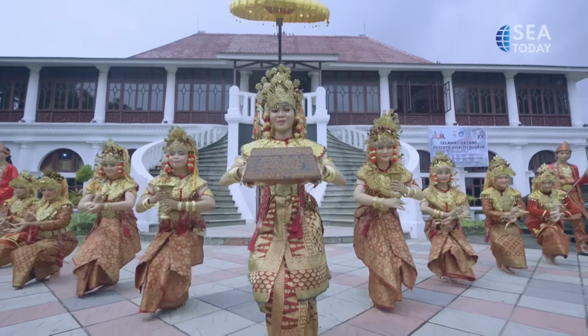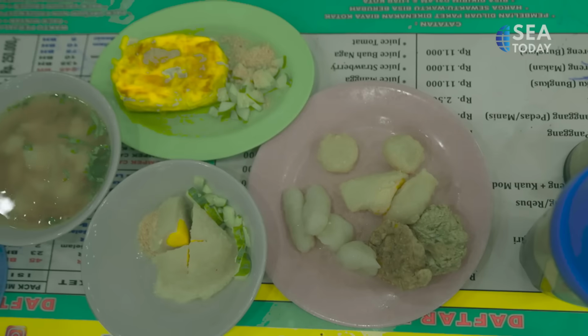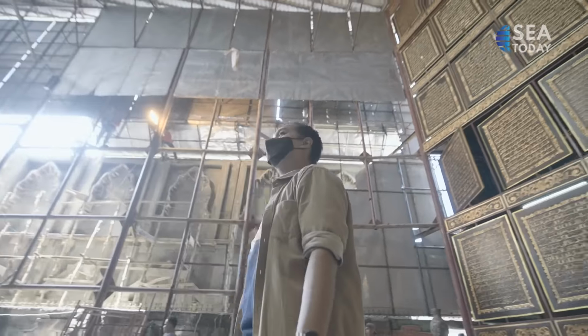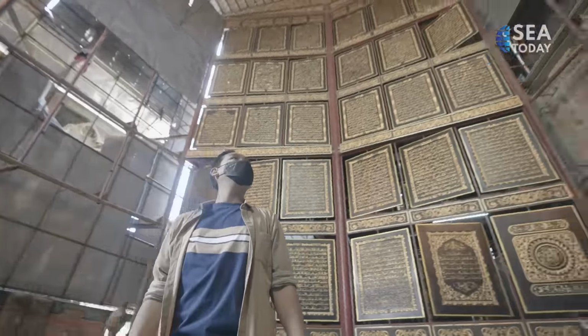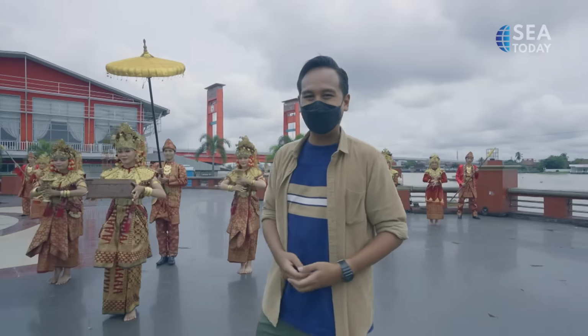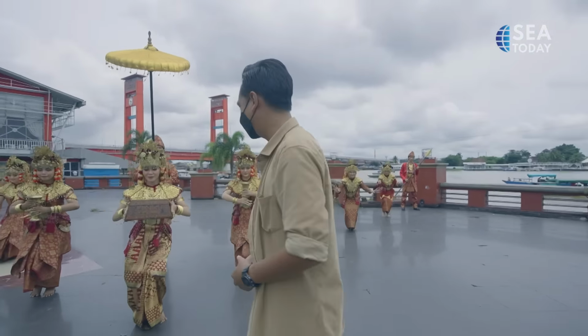They say this is one of the oldest cities in Indonesia. 14 centuries of history make for some unique heritage that is still alive to this day. Welcome to Palembang. Come see the beauty only on See Indonesia.